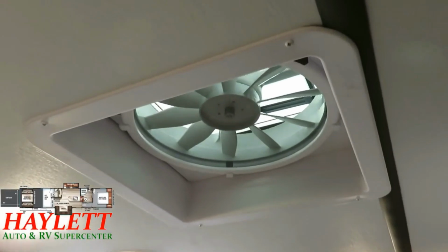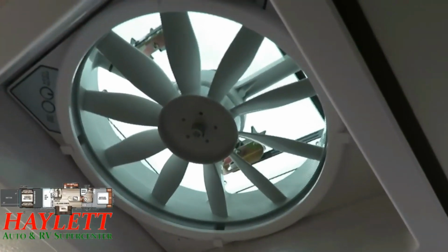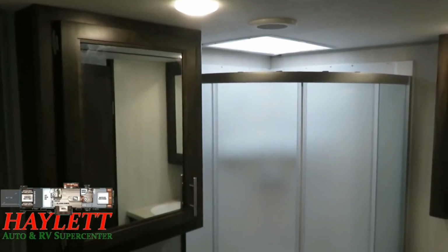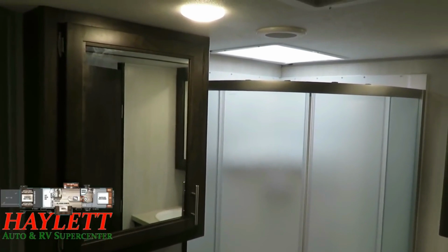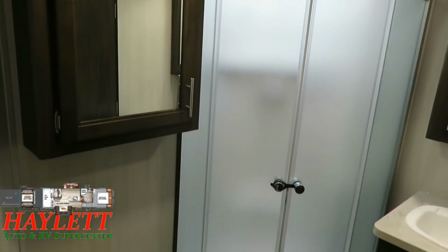Like this Max Air vent fan up here in the bathroom area. That right here is giving us much, much better airflow than one of those traditional little 4-inch plastic fans. Now, over here, you've got that big shower. And because this thing is extra tall all the way through the bathroom area, you'd have to be 6.5 foot tall for that to be an issue. The radius shower enclosure is going to give you the extra elbow room that you're going to want and need.